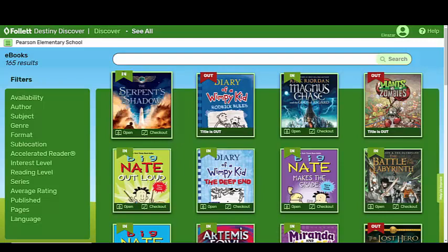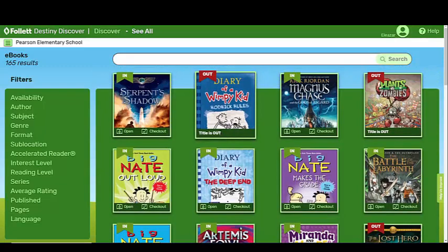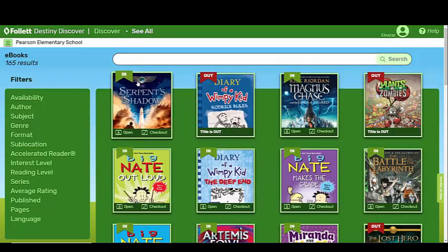So you're in Destiny Discover here, and I wanted to go over some of the features that it does have. To begin with, once you're logged in, you're going to notice that all your ebooks are going to have either an in or an out on top here. This book is out. I cannot check it out right now. This book is in. I can check this book out if I wanted to.